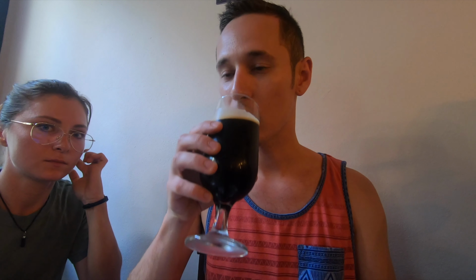It looks like a Guinness beer. It looks like a Guinness stout. So the bubbles are really small. It's not very carbonated. It's very syrupy. It's almost like less water, more syrup. It's very, very sweet. It's got a unique smell to it.